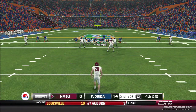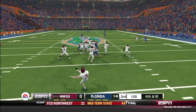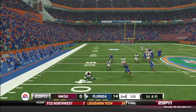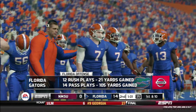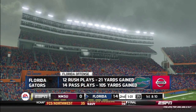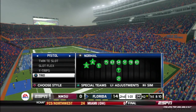Davidson is waiting for the snap. Didn't get all of that one. The Gators are just cruising through this first half, Herbie. Really a comfortable lead here. Yep, but still a lot of football left to be played. They've got to remember that it's a four-quarter game, and even though that first half went pretty well, things can change in a hurry.